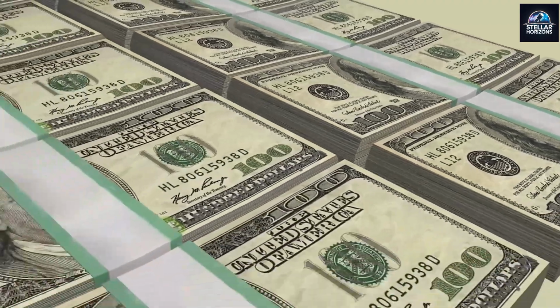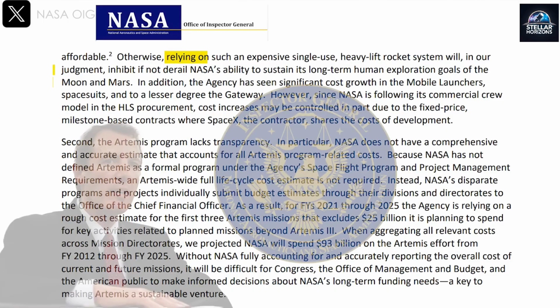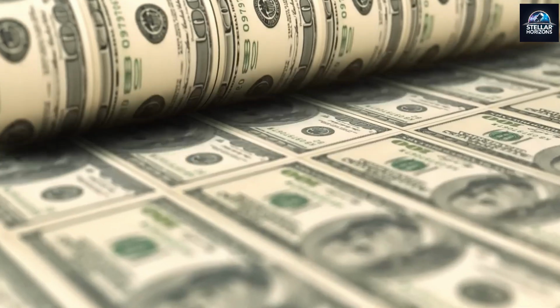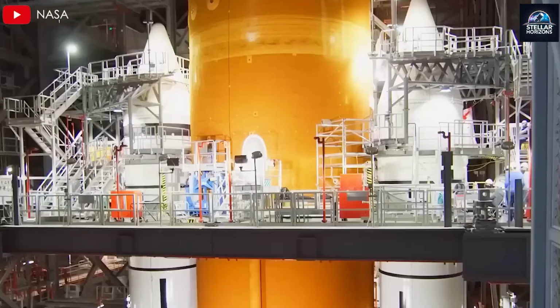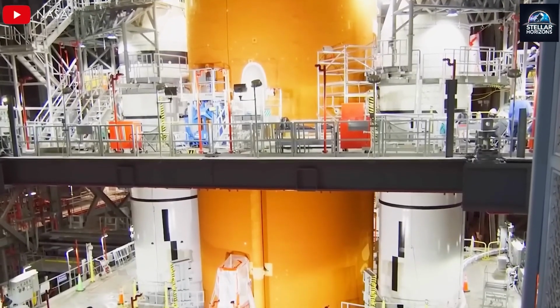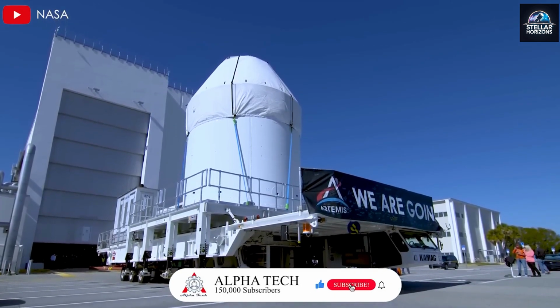The agency's complex strategy would deliver only 8 astronauts to the polar region of the moon over the next 5 years and require massive budgets, says NASA Inspector General Paul Martin. Martin testified in Congress last year that each launch of the Space Launch System and Orion spacecraft is going to cost more than $4 billion. Relying on such an expensive single-use heavy-lift rocket system will, in our judgment, inhibit, if not derail, NASA's ability to sustain its long-term human exploration goals for the Moon and Mars, Martin told NASA's leading supporters in Congress. Altogether, he added, NASA is projected to spend $93 billion on the Artemis effort from FY 2012 through FY 2025.